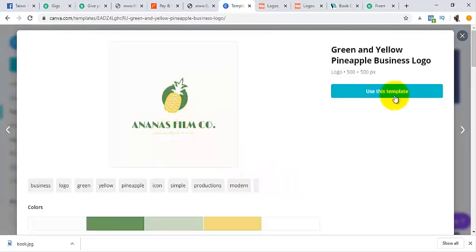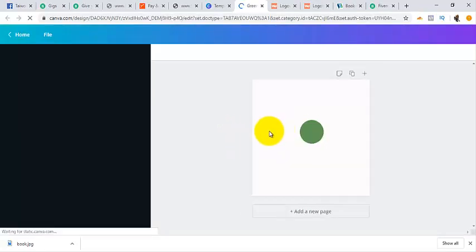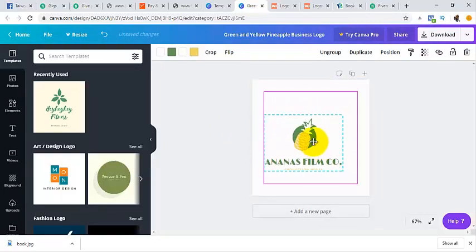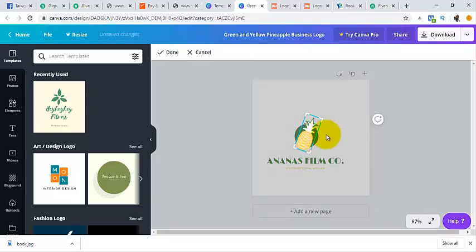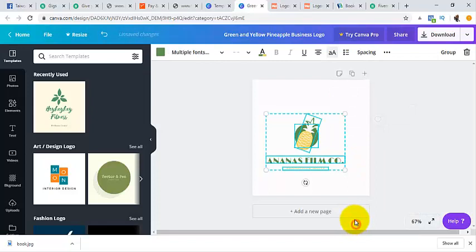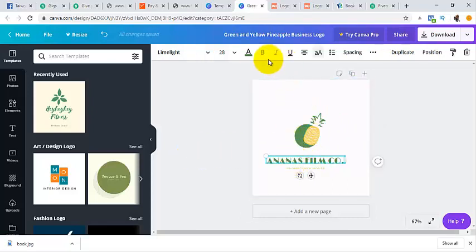So once we select this, you can use it. Then we'll be able to modify it to our taste. We can adjust, resize, edit, change some things about the design. First, we can select a particular item and move this around. Okay, let me first of all ungroup all. Ungroup. So everything will be deselected. They will be split into separate elements. So I can change the text.